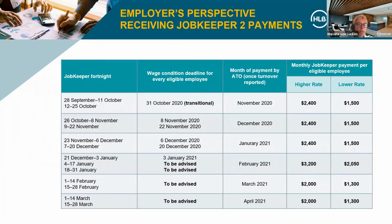So I like this slide, because it really articulates a little bit better what you get in the month, if you're a monthly payer. So if you think about it, your pay fortnights are 28th of September to the 11th of October and 12th of October to the 25th.